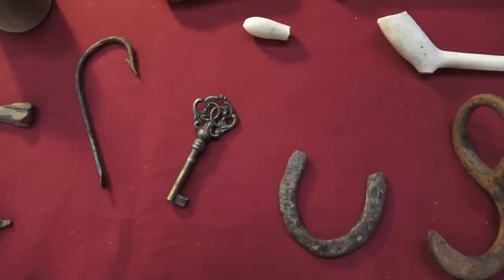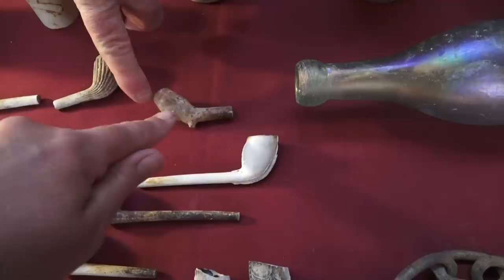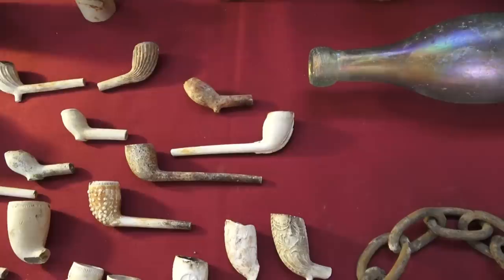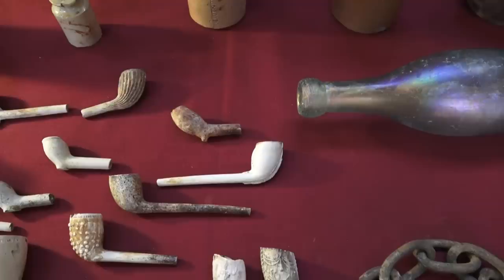Lovely selection of pipes here. Yeah, that's my favourite. That's probably from the Great Fire of London. It's that colour because it's been double fired. Right. Once to make it and the second in the fire. But it's the right shape. Yes, it is, isn't it? For that era. Yeah.